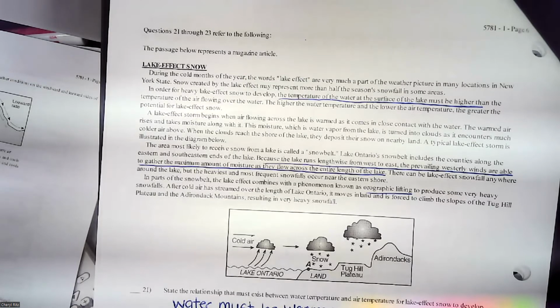But what you will find out is on the Regents, one set of questions has a reading with it. I feel like I've already told you my opinion of these questions. Earth Science, I would rather them just test your knowledge of Earth Science, not your reading comprehension. Again, I don't have any control over that. But this is how they operate.